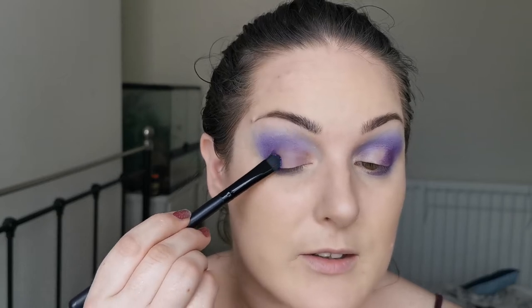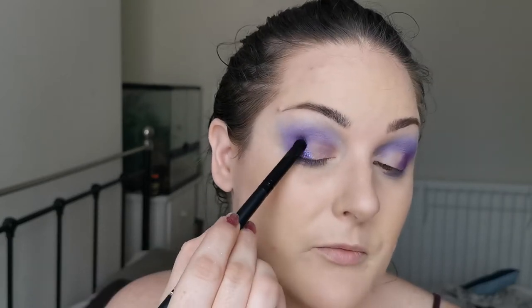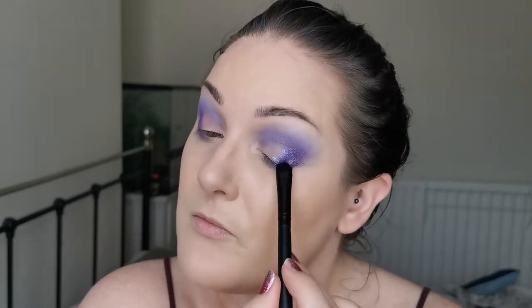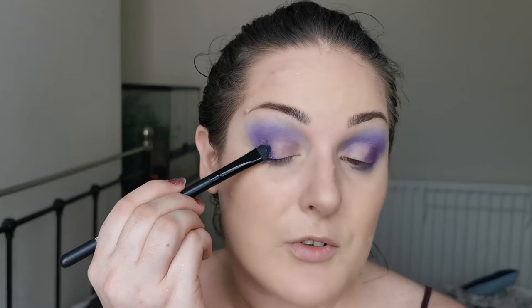Been so dying to try these. It is unreal. Obviously, I've seen swatches of them over on Rose Company Cosmetics Instagram. But oh, there's something special about, I don't know, seeing them for yourself in real life.